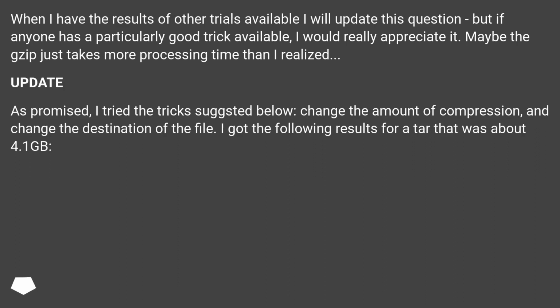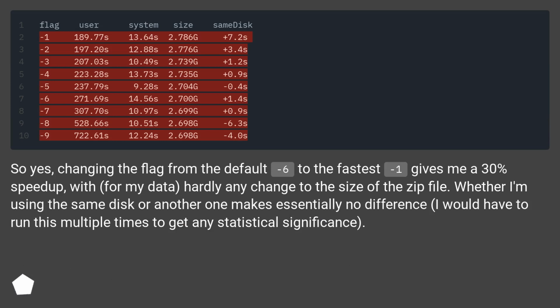Update. As promised, I tried the trick suggested below, changed the amount of compression, and changed the destination of the file. I got the following results for a tar that was about 4.1 GB. So yes, changing the flag from the default -6 to the fastest -1 gives me a 30% speed up, with, for my data, hardly any change to the size of the zip file. Whether I'm using the same disk or another one makes essentially no difference. I would have to run this multiple times to get any statistical significance.